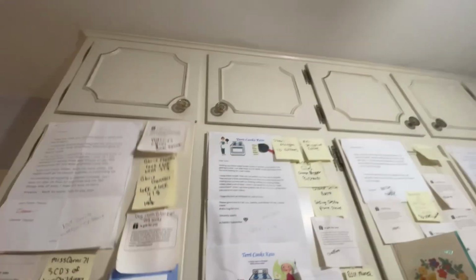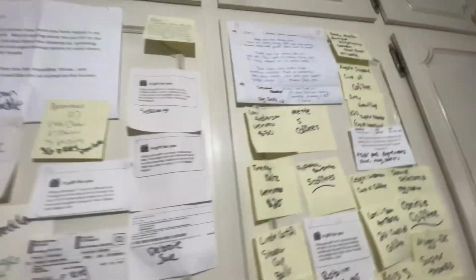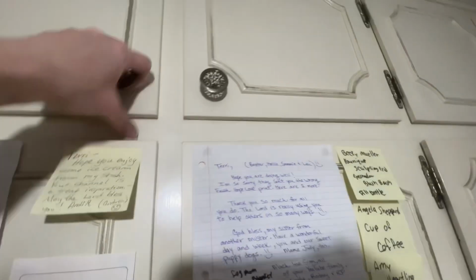I'm going to get the ladder so I can show you the top. Okay, so I have my food processor that Mom gave me up here. Nothing over there. Hang on. I got to climb down and crawl back up. I have to do this 3 times. If the fan wasn't going, I could stand it. So this one's empty. I think that one's empty too.